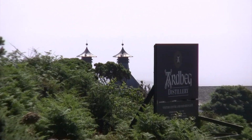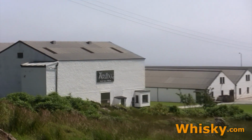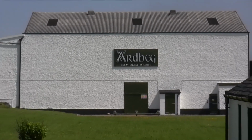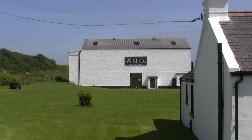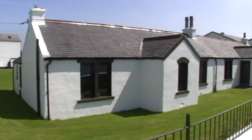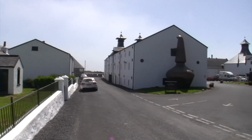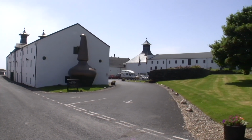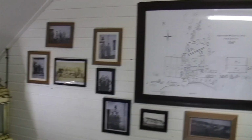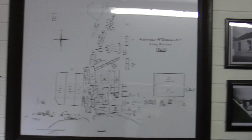It's a bit of a hazy day at the Ardbeg Distillery. This gives the whole tour a bit of an eerie character. The tour starts with a small museum. Here you see the layout of the distillery from ancient times. Also, there are a lot of old photographs and pictures in this room.